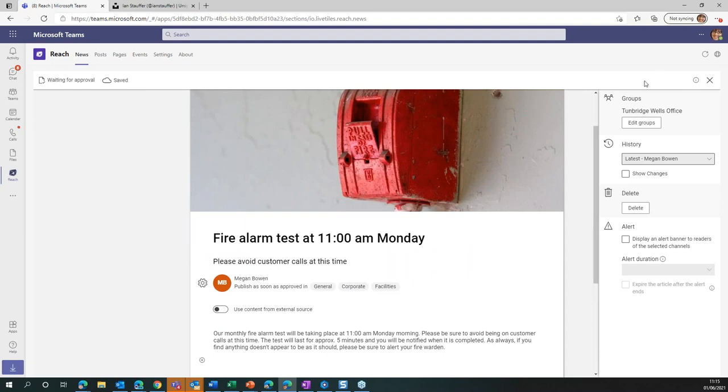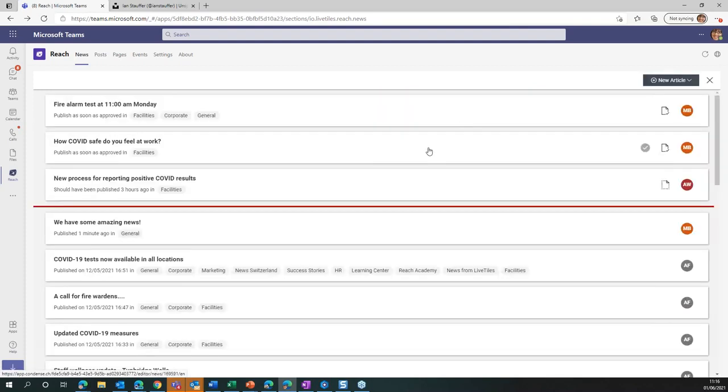And you see, I've already sent this one through. But because it's going to the Tunbridge Wells office, it needs approval, because the people in that region need to be able to say, okay, yep, I'm fine with that. So you see up here, it's waiting for approval because I've sent it through, and it won't be visible until somebody then goes and approves this.